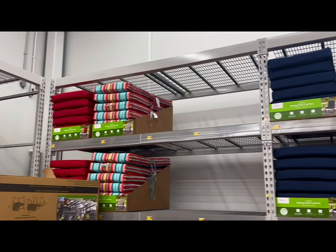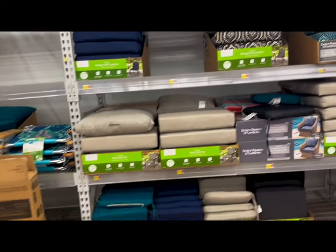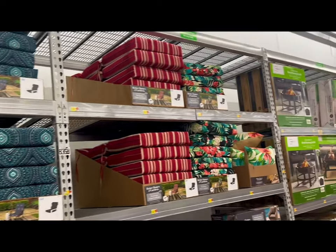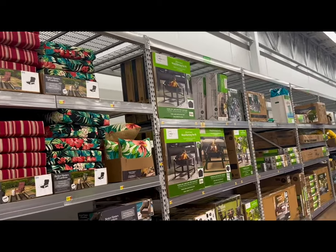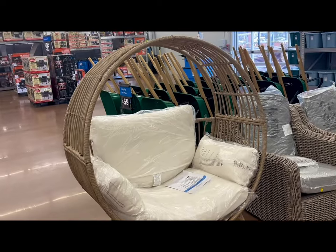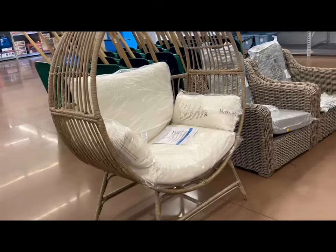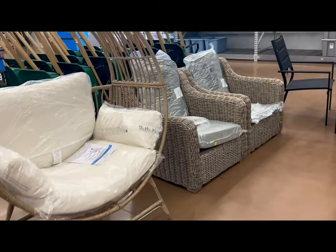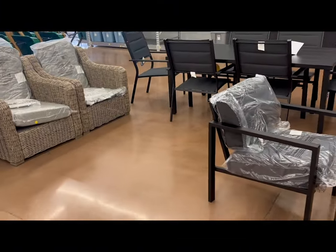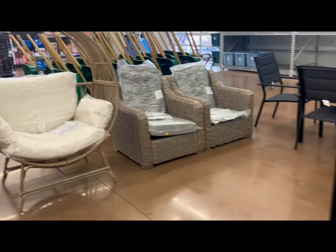For those of you, my fellow home gardeners, who are looking for outdoor decor as well as accessories, Walmart is starting to get new inventory in now at the end of January, and their shelves are stocked. They have beautiful outdoor seating, chairs and swings such as this one in stock already. Isn't this beautiful? Look at all this furniture, the tables, dining tables, entertainment tables. Beautiful, beautiful. I love this chair.